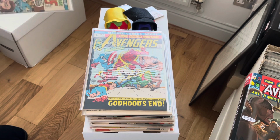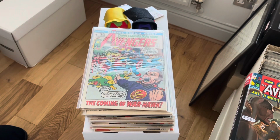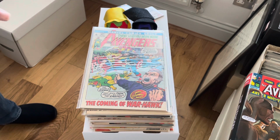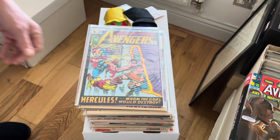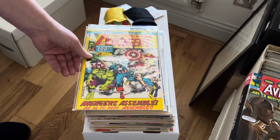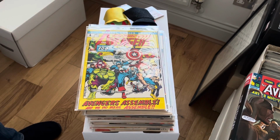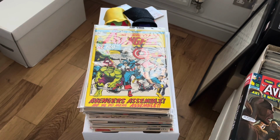Cannot wait. 98 features art by Barry Smith, who's like Neil Adams at the time, an incredibly popular artist. I think by this time he started his run on Conan the Barbarian. He's great. And we get 99. Hercules is an Avenger by this point. What I liked about issue 100, apart from the Barry Smith cover, Hawkeye's gone into some skimpy looking costume. I'm not sure about that one. With his bow and arrow again. So he's no longer Goliath. Don't know when that happened, but he's not Goliath anymore.